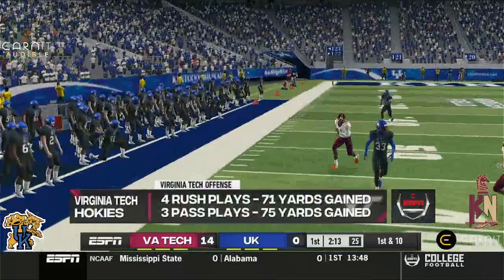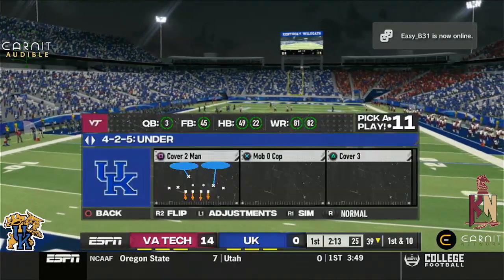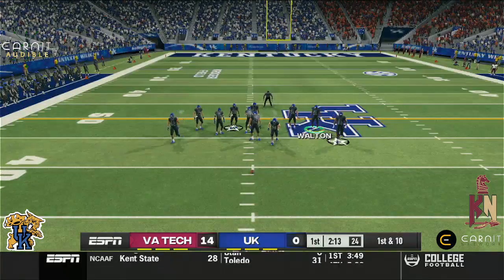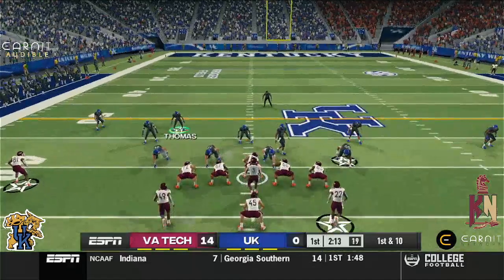Virginia Tech's offense right now, I think all you can call it is scary. Well, they can attack you in so many different ways. They have a quarterback right now that's getting the ball out of his hands and making great decisions, and they have playmakers all over the field. This offense is tough to stop.